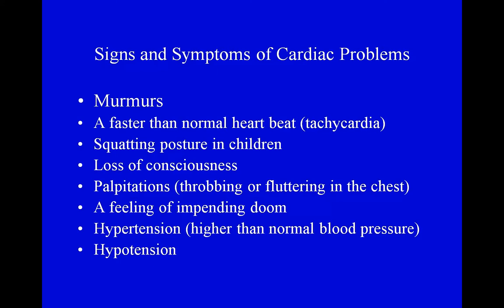If you think of a squatting posture, it would essentially decrease blood flow to the lower part of the body, because you would be putting a kink at the area to the lower legs. And so the body figures out, if there's something wrong with it, that one way it could compensate is to pump blood to fewer body parts. So squatting posture in a child could indicate a risk of cardiac disease, that the heart can't keep up, and so the body's figured out a way to compensate.